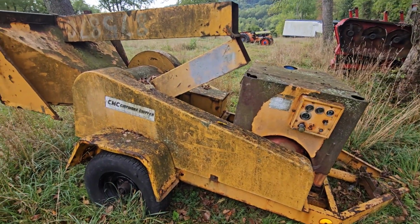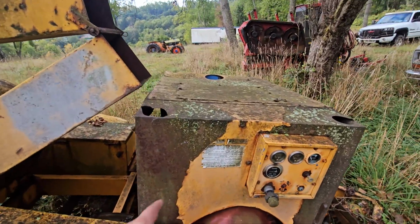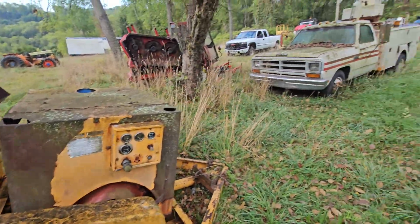Here's also a wood chipper that I got, Chipmore, don't know the weight of it. I'm guessing around 3,500 pounds. I'll try to see if I can find a model on it to confirm.